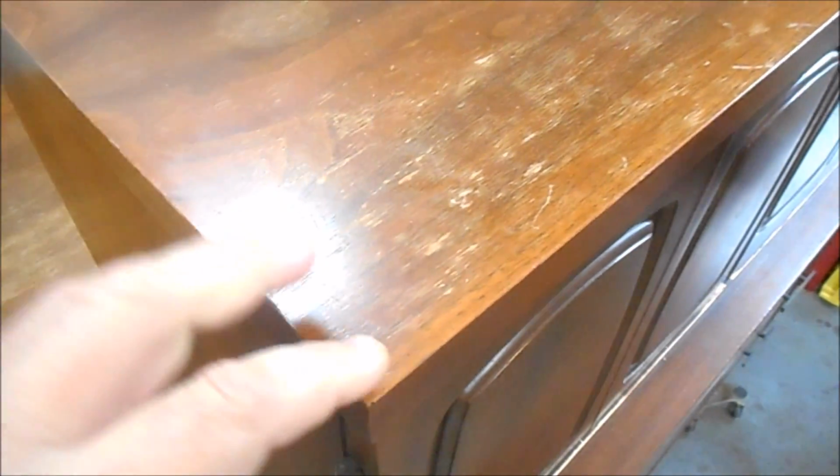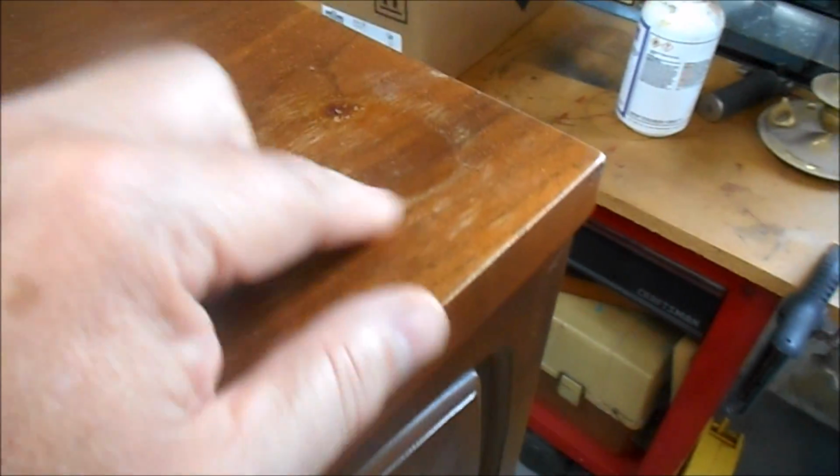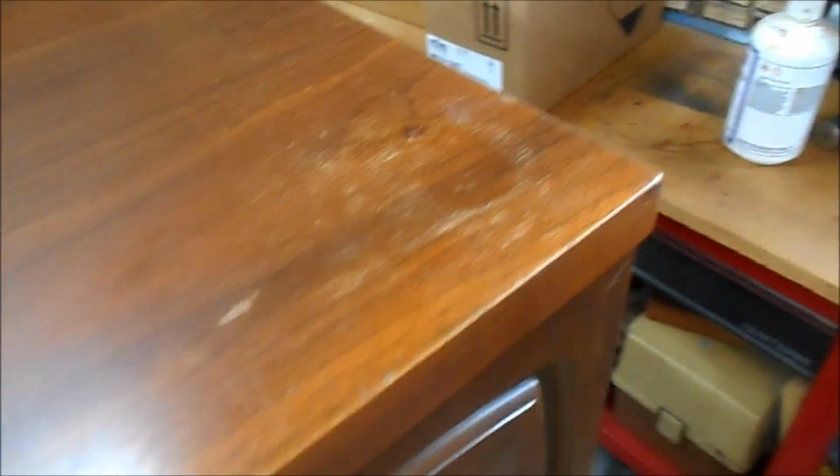And here's the top of the gentleman's chest, and you can see this finish is just gone. There's a water stain there, and it looks like another watermark here. We have a missing piece of, and this is really just a very, very thin decorative piece of banding. We're going to be a little bit challenged to inlay a piece of walnut veneer in there that thin, but we'll get it done. We have a chip here in the front that's going to have to be filled. We'll fill that with epoxy.